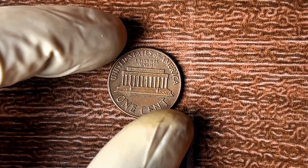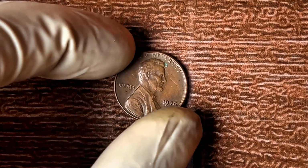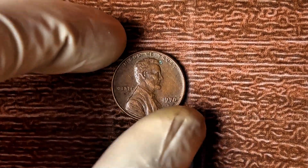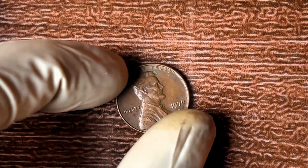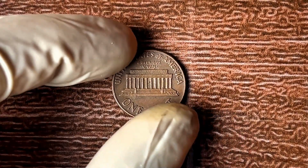But lurking among them are a select few with a rare and valuable mint error. This error can turn what seems like an ordinary penny into a collector's dream worth nearly $1 million. But wait, what exactly makes this coin so special? It's not just about the date or the mint mark.